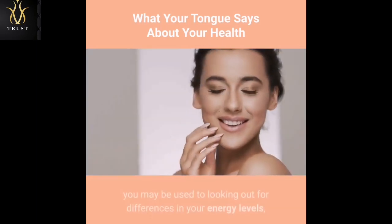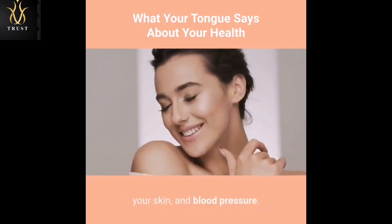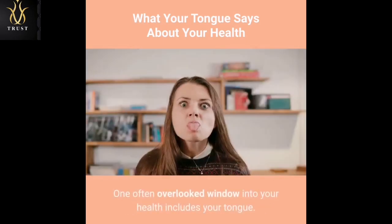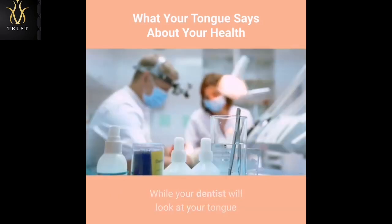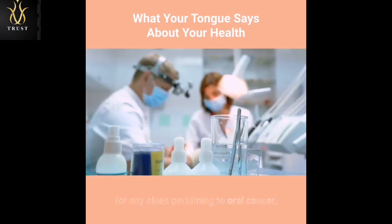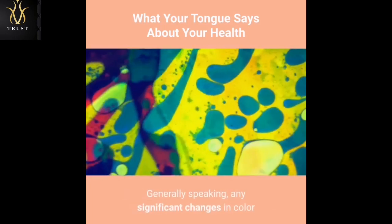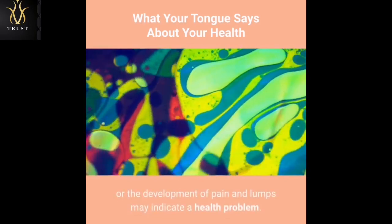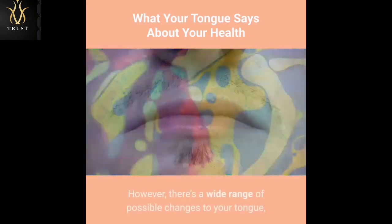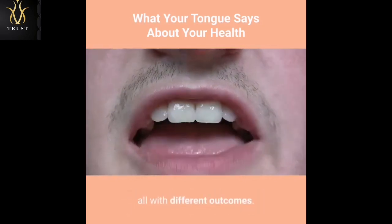When it comes to your health, you may be used to looking out for differences in your energy levels, your skin, and blood pressure. One often overlooked window into your health includes your tongue. While your dentist will look at your tongue for any clues pertaining to oral cancer, there's other changes you can be on the lookout for yourself. Generally speaking, any significant changes in color or the development of pain and lumps may indicate a health problem. However, there's a wide range of possible changes to your tongue, all with different outcomes.